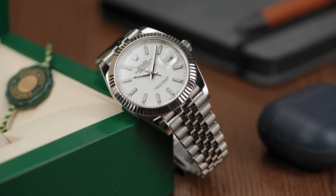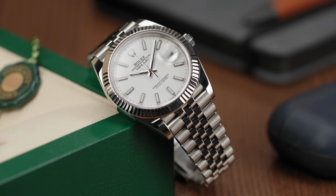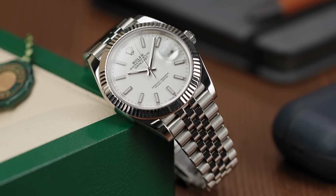Personally, I think there's good value to be had in the white or the black dial in steel. Both of these are timeless and can be purchased on the market for considerably less than the top premium dials. These watches are in high demand, but also relatively high supply, so I think the market price will remain where it is in the near future.